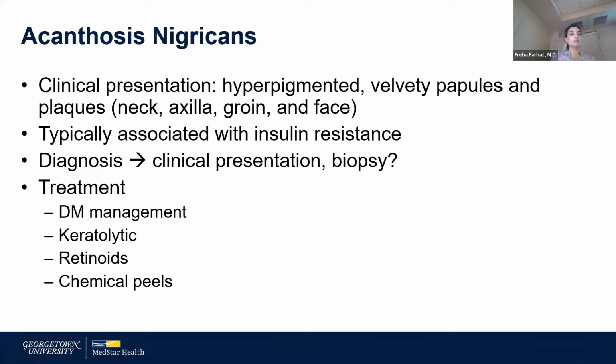So the reason why I bring up malignant AN is that when you have mucosal surfaces that are involved, or rapid appearance and/or extension of your AN, along with other symptoms such as unintentional weight loss, B symptoms, et cetera, you have to consider it being a paraneoplastic process. And so it's very important at that point to do a comprehensive malignancy workup. And most often it's associated with gastric adenocarcinomas.